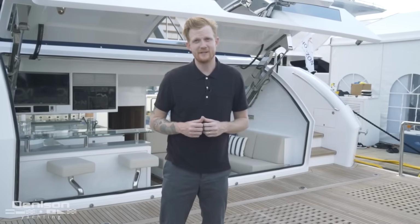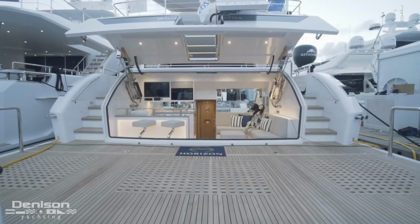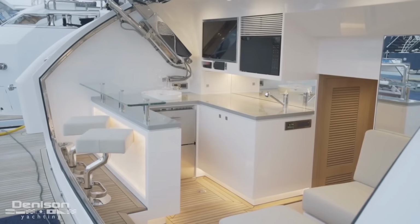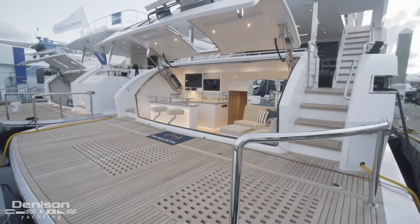The third feature that's been stopping showgoers mid-stride is her beach club here on the stern. This particular section of the boat has been incredibly busy, which is the reason we got here to start filming before the sun came up. Seeing as this space has been such a showstopper, let's go ahead and kick things off here on the stern.